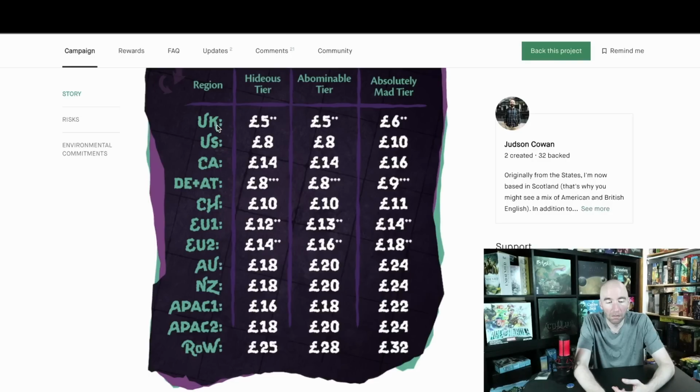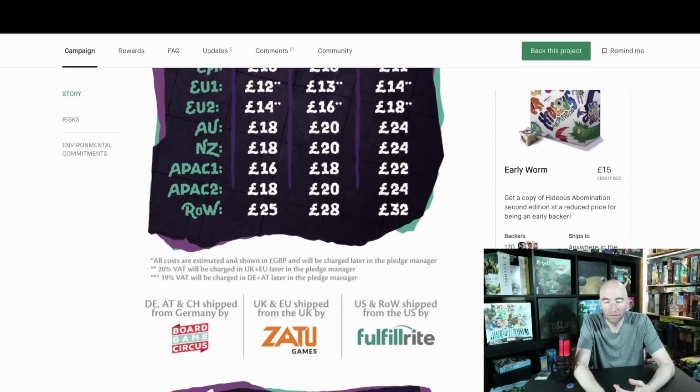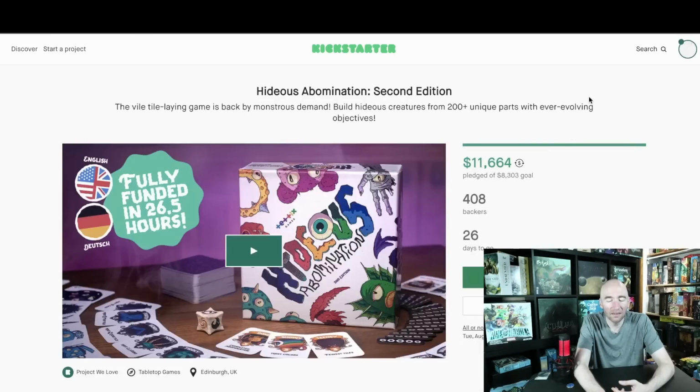Cheaper over in, not all of Europe, actually. US is cheaper than most of Europe. That's interesting. But what are we talking about here? So £15 for the early bird. Light and easy. Take it easy.